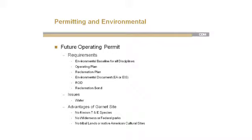Also, there are really no known threatened or endangered species that will impact these studies. No wilderness or federal parks adjacent to or nearby, or tribal lands. We have good local support in Granite County, which is a mining county. There is good support from the county. And the Grand Hartford Company has done a tremendous job just developing these relationships over the past few years.